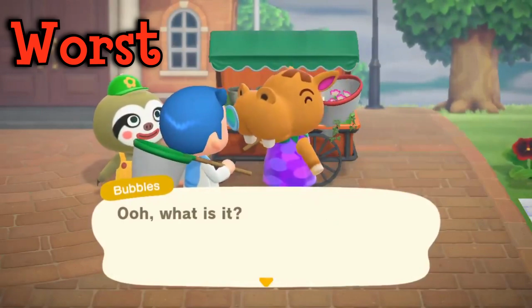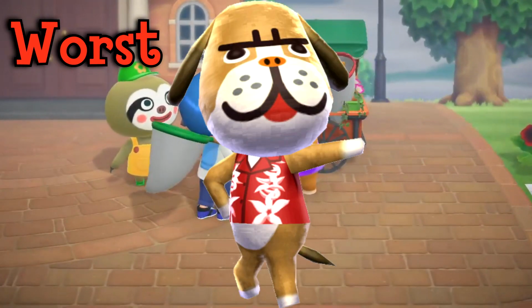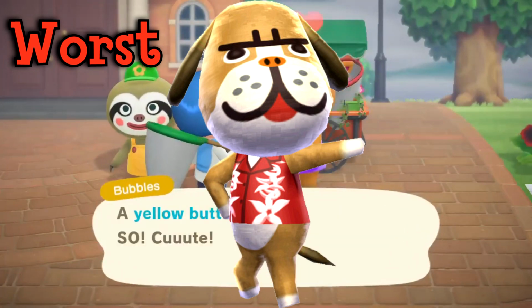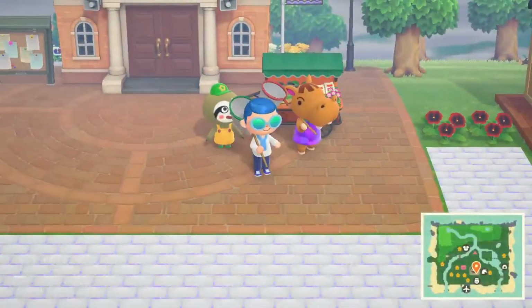But the worst dog, some people say that a dog is the man's best friend. But in Animal Crossing, Mac looks like your dad's creepy friend that he brought to your vacation on Hawaii for some reason. Frogs are another Animal Crossing staple.